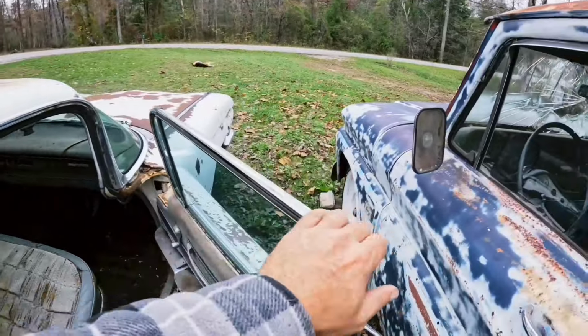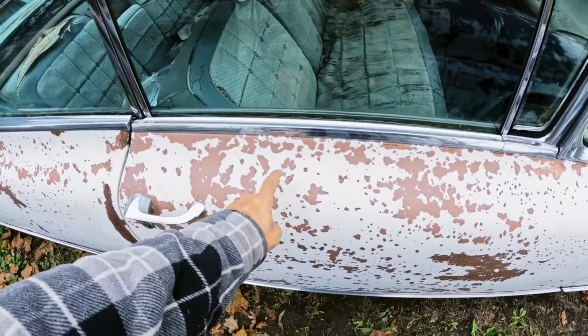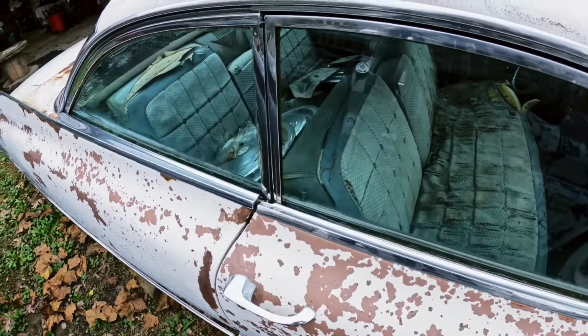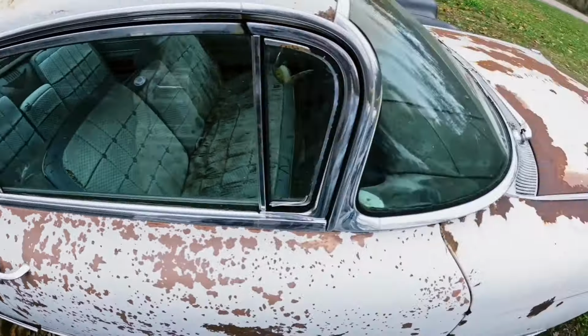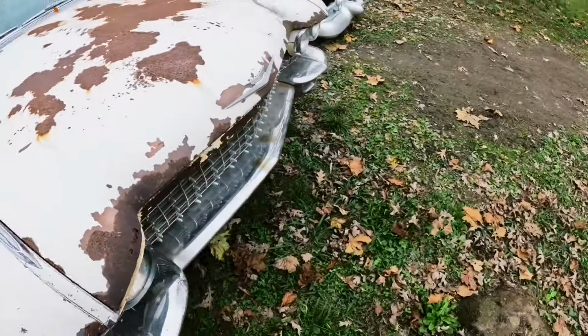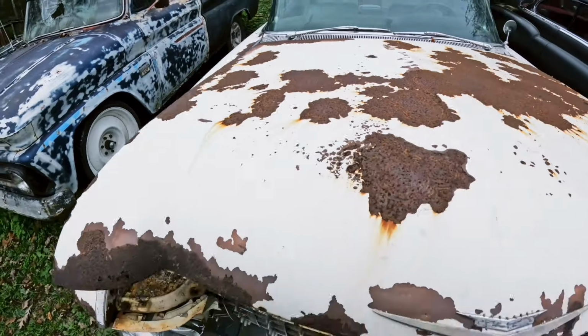This thing is so cool. It's an original. This is the original color, the original paint. White on the gray interior. I ran the data plate on the cowl, and that's how it was supposed to come.